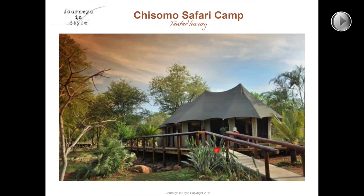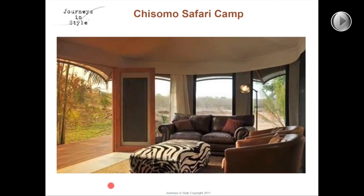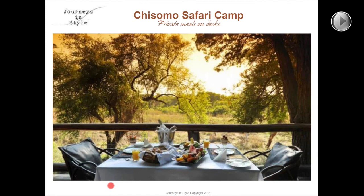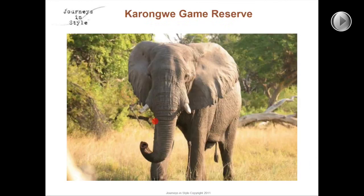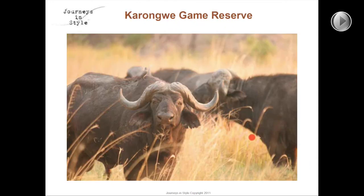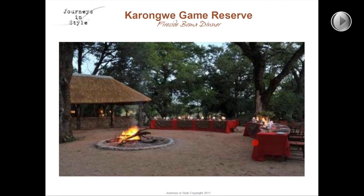Then the last one is Chisomo. If you have clients who want a tented experience, this is great. We have 22 tents here. They're very big. The main guest areas are beautifully put together, and then there are these lovely living areas within the tents. Fabulous dining can be enjoyed on the deck of your tent, and they all have standing fans, with the bathrooms out back. So very large tents, and again on the Karongwe, some great game viewing and wonderful romantic sundowner drinks and lovely adult beverages at sunset. So lots of Boma dining there as well.